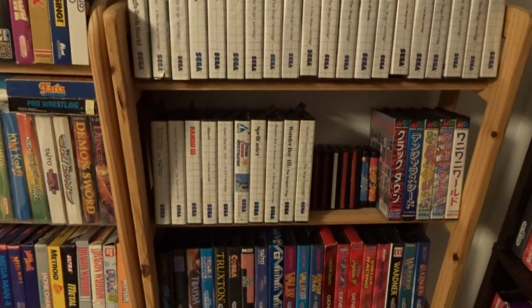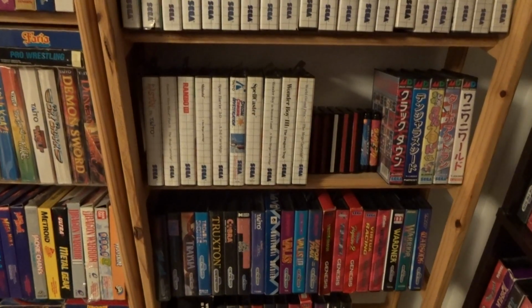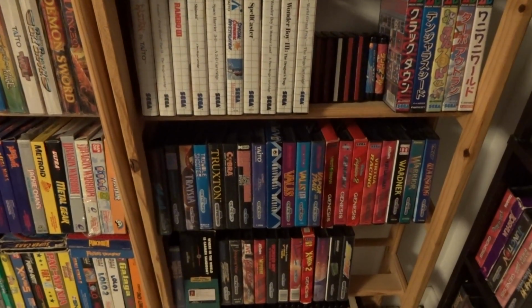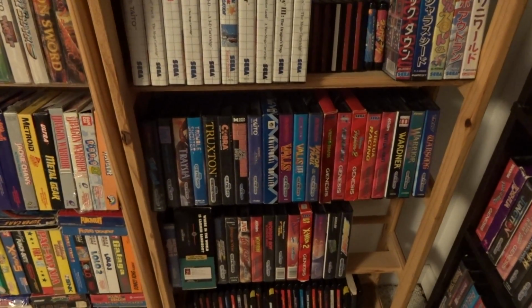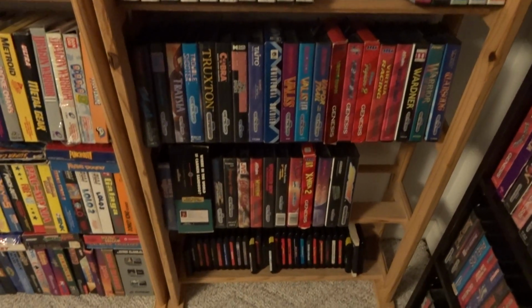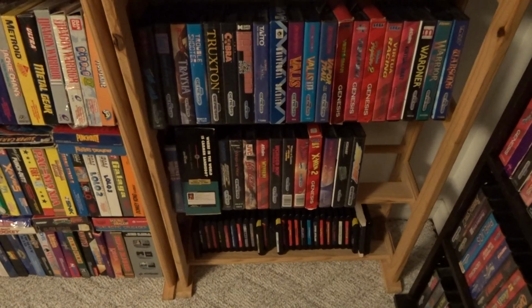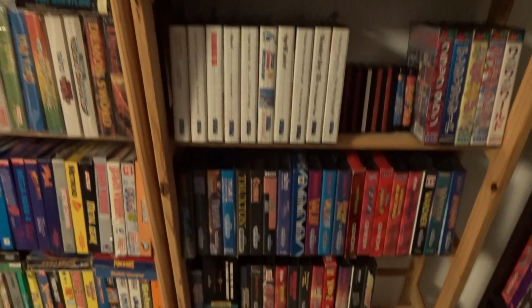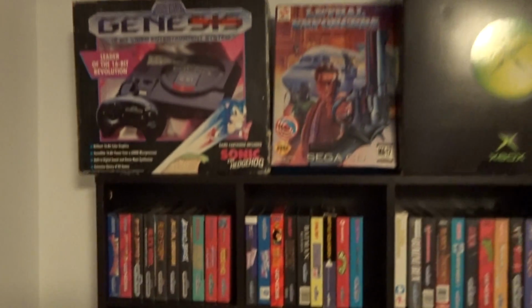And then this is actually the tail end of my boxed Genesis collection. I'm going to show you the start of that here in a moment. Got a little room to grow, not much. And a few loose cards at the bottom. I try not to buy Genesis games loose, but I got a few that I'm just trying to get boxes for. So, like I say, I'll move on to the rest of the Genesis collection next.